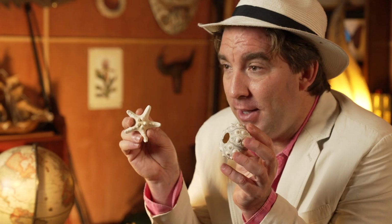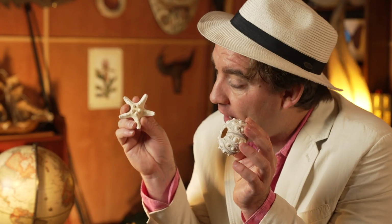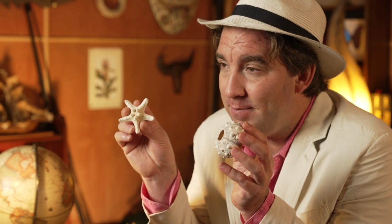The family of echinoderms also includes sea cucumbers, sand dollars that are clearly very closely related to sea urchins, and crinoids. Did you answer correctly and work out that these are both types of echinoderms?